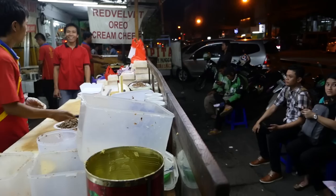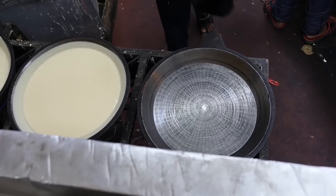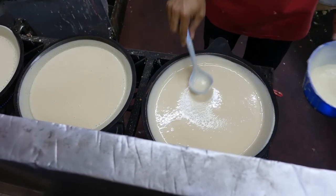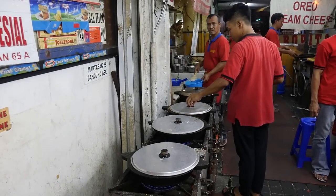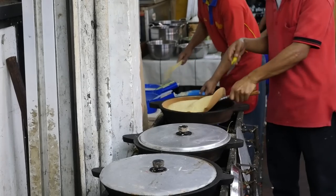What they do is they have some really big, kind of waffle makers, and they pour in a bunch of batter, and then it starts to slowly cook, and then I saw him sprinkle on a bunch of sugar as well, and then after that, it transfers over to the cutting board where they prepare the Martabak, and so then it's just like a big, gigantic waffle.